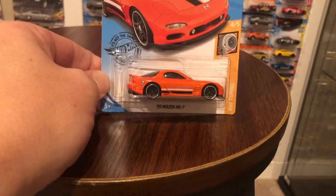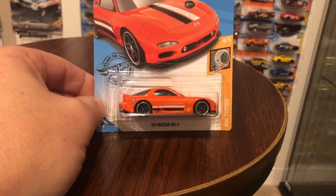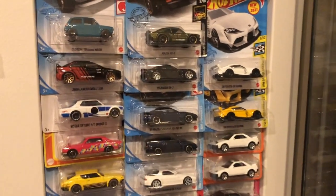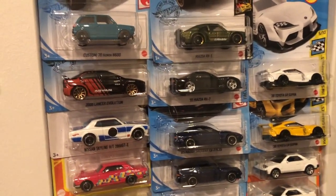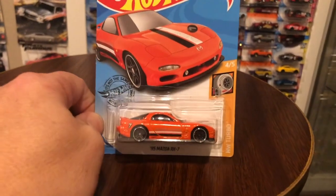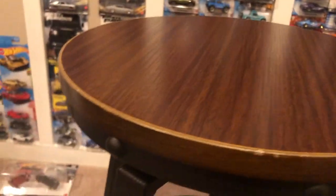And it's super awesome just to have this one. This was one I definitely needed. It's actually only my second RX-7. I have the 2021 95 RX-7 offering right there, but this is one that I definitely had on the list, and definitely one I wanted to get.